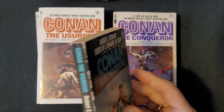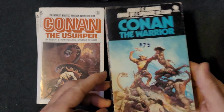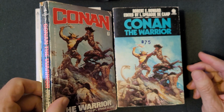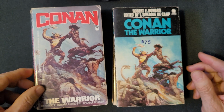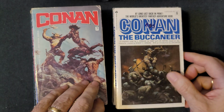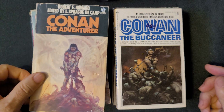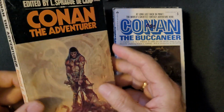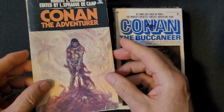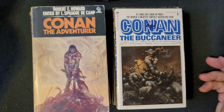There's another, this is the Sphere edition. This is the British edition of Conan the Warrior, one you saw earlier, with a Frazetta cover. Here's another edition. This is the Ace of Conan the Warrior. Here's another of Conan the Buccaneer. And this is the Sphere edition of Conan the Adventurer, the first one in the series, Sphere. Yeah, nobody dares touch those covers.